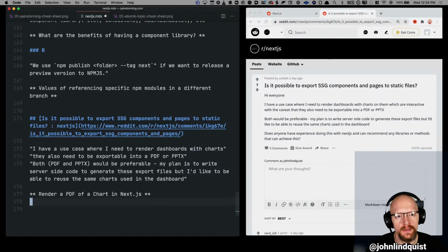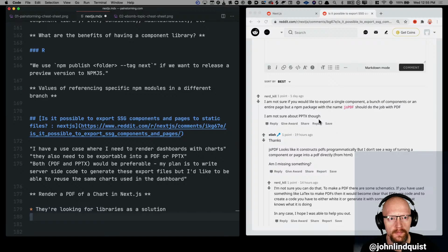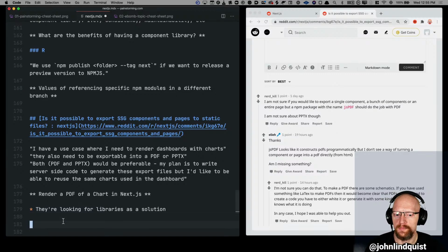So we have an experience in recommending libraries. Let's just do they're looking for libraries as a solution. Aren't we all? I'm not sure if you would like to export a single component, a bunch of components, or an entire page, but an npm package with the name JSPDF should do that.